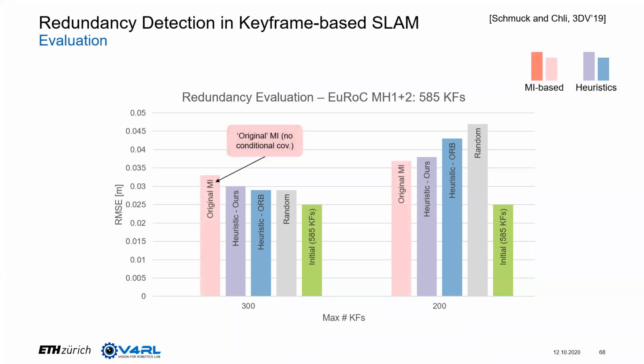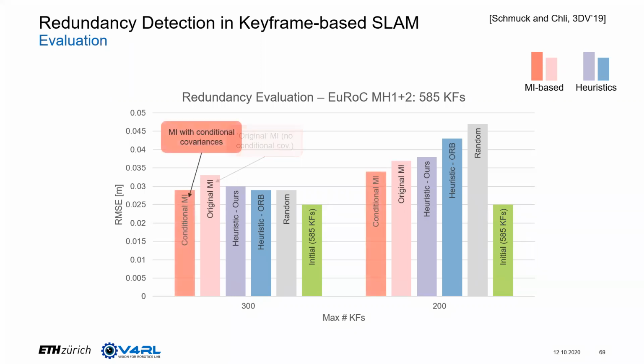The first one is the classic mutual information. What do we see here? In the 200 keyframes case, we don't get much from it compared to the other heuristic. In the 300 keyframes case, the error actually increases. But we have identified that there might be the problem that the information might actually be encoded in the neighborhood. So let's look at our conditional mutual information measure.